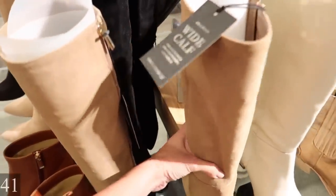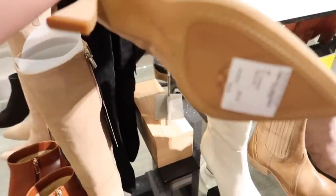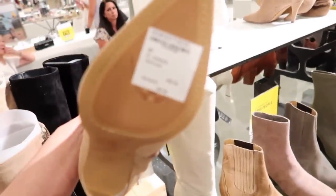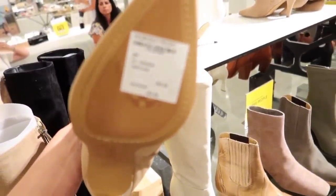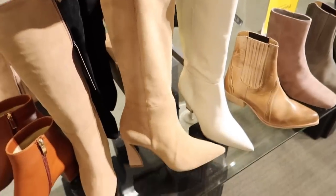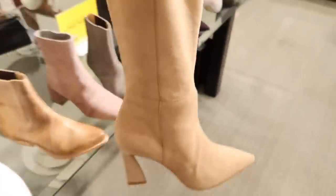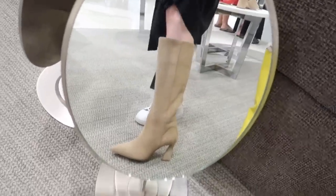Let's try the Vince Camuto Camel boots. These ones are size 7. These ones are $169 out of $249. These look high quality. So let's try them on because they have my size here. Let's do it. True to size. Okay, let's test them. Are they comfortable? They are. And they look really nice.